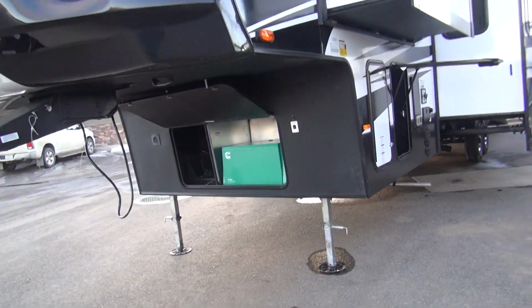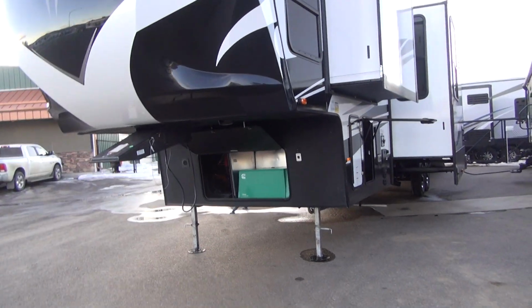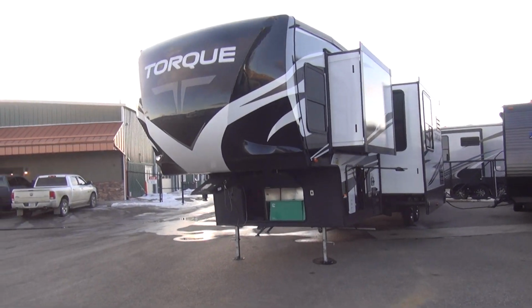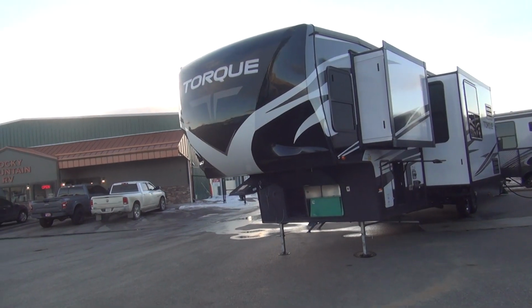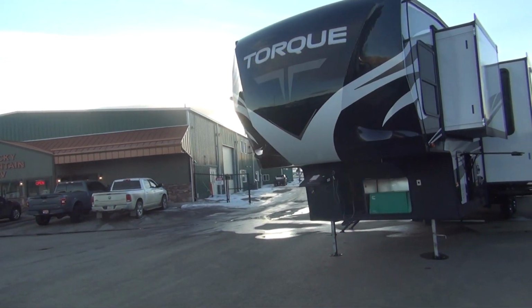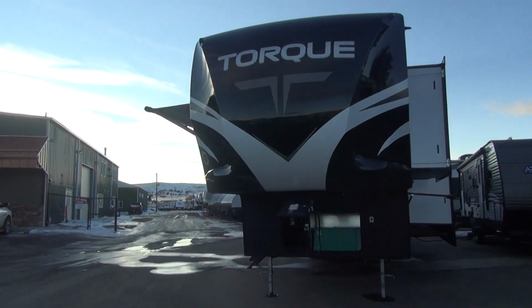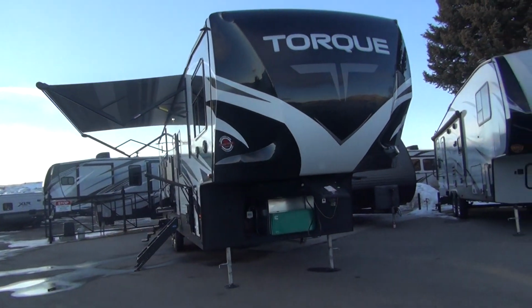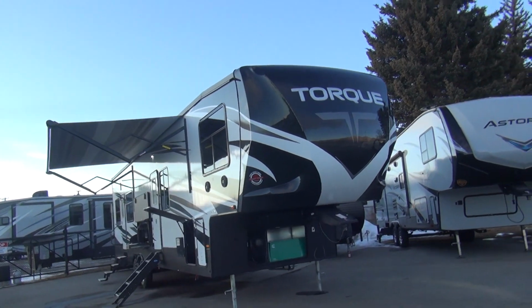So once again, we're taking a look here at the 2020 Torque 378 by Heartland RVs. What a heck of a nice unit. It's the garage that is what really makes it unique. The bedroom is very innovative as well. I'm very impressed. I think it's going to be a home run for Heartland and Torque, and should do some great things.